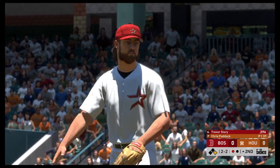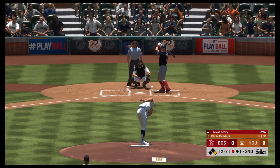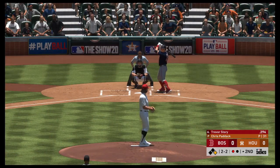Sometimes that can be effective, but I think you have to be careful with that, especially during a day game where the ball tends to carry a lot more.